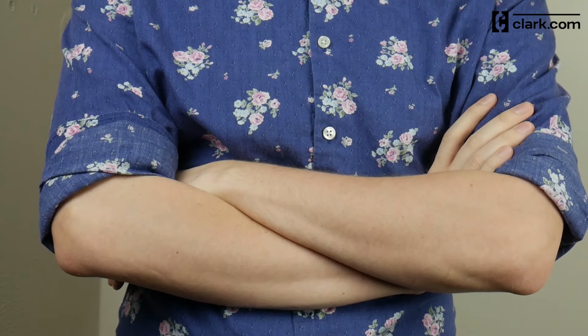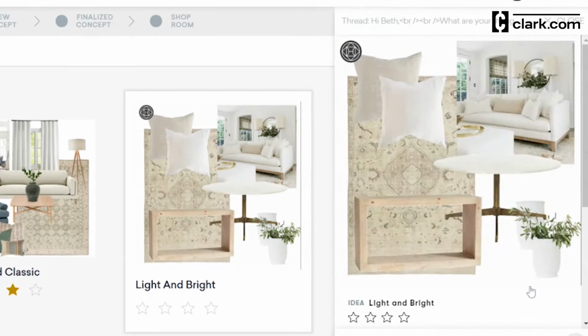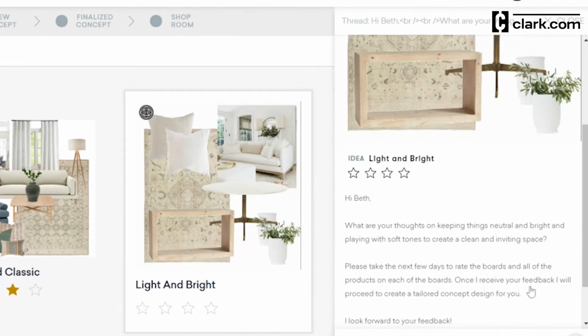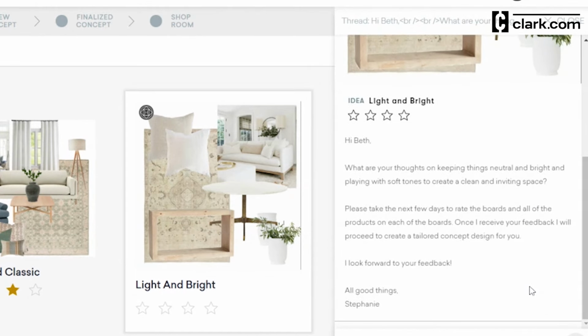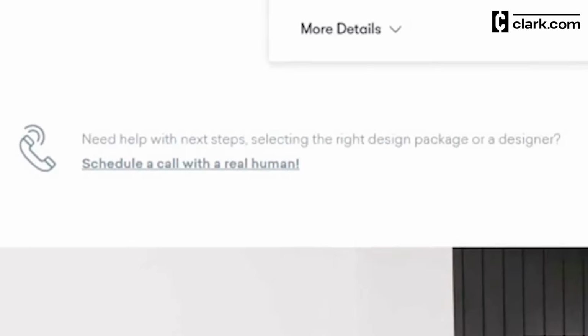Your designer will present some ideas that they'll ask you to rate in order to hone in on your style even more. Stephanie messaged me several times to make sure that I was happy with the direction of the mood board with her recommendations. One thing that's really helpful about Havenly is that you can schedule a phone call with a designer if you have any questions during any step of the process.